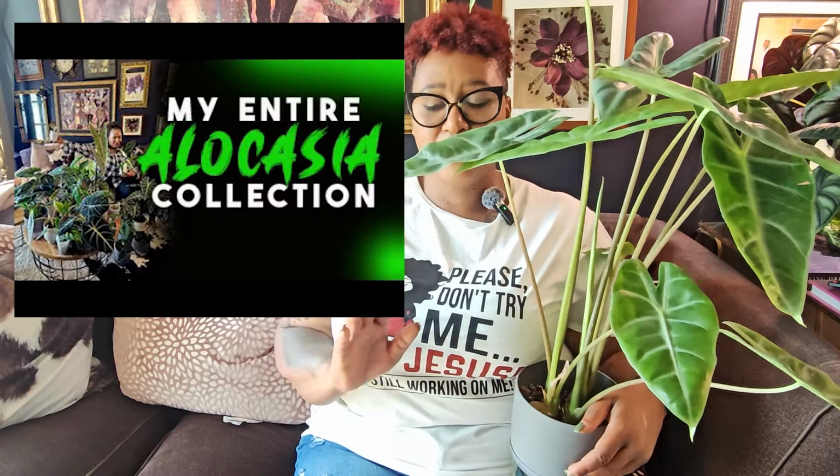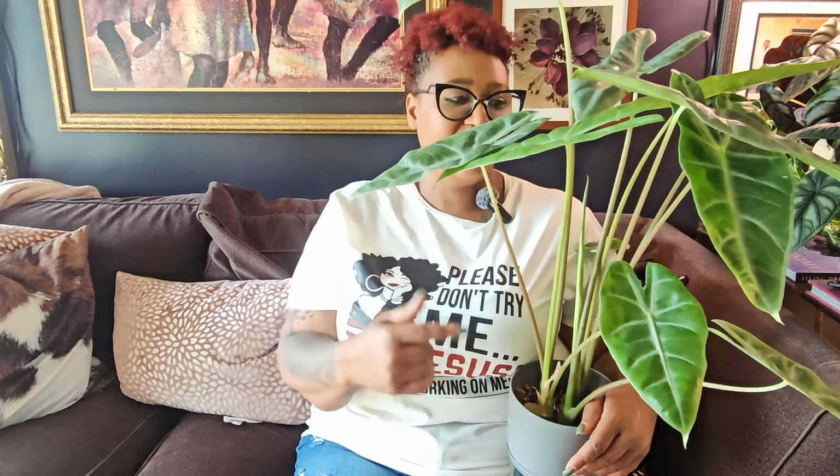In no particular order, I'm just going to grab some things and tell you guys what is going on with them and why I like them. So this first one is my Alocasia longiloba. Now, if you have been following me for a while, or if you haven't, you can go and see all of my alocasias that I'm going to be talking about today in my Alocasia collection video. They're all in there, and you can see what they looked like a couple of months ago when I made the video. But this thing right here grows extremely fast.